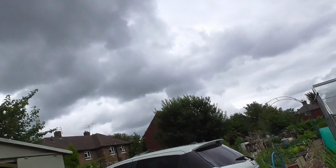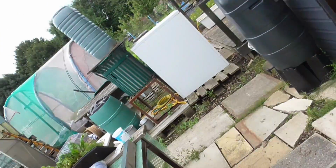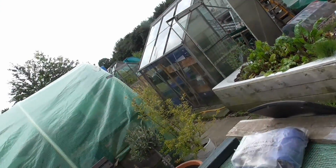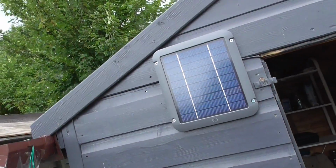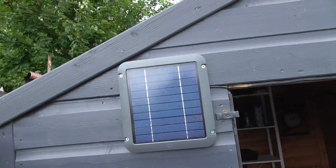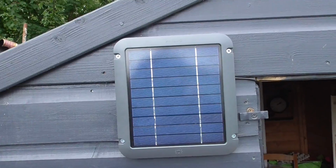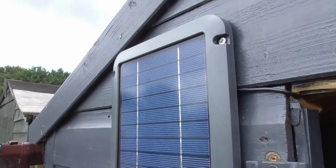Oh, and one other thing of interest. I was watching Sean Cameron's fantastic blog the other day, and he bought a solar panel with 2 lamps, and I had a look around. I couldn't find it quite as cheap as he got it, but I think it was £20 I paid for mine. So I fitted that. There's not a lot of planting going on at the moment. So there's the solar panel. Goes round.